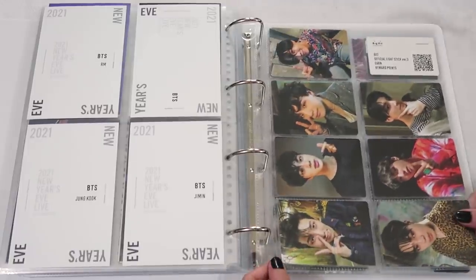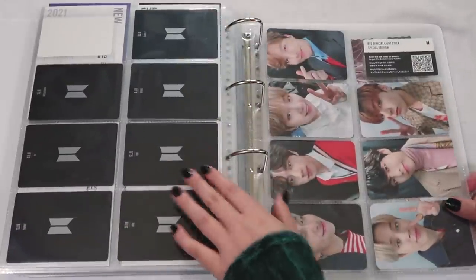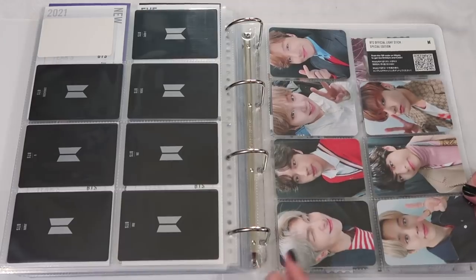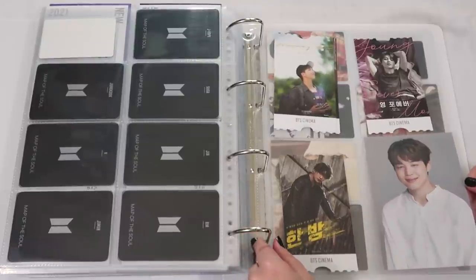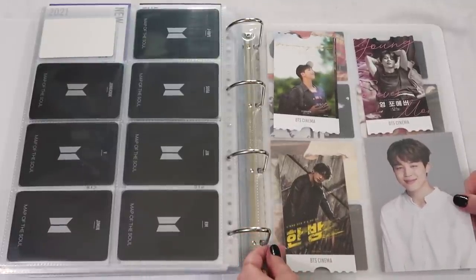These are the version 3 light stick photo cards, and this is the special edition, the Map of the Soul special edition ones. And then this is my first ARMY kit as ARMY. This was like a renewal benefit. I feel like I don't think they do renewal benefits now.